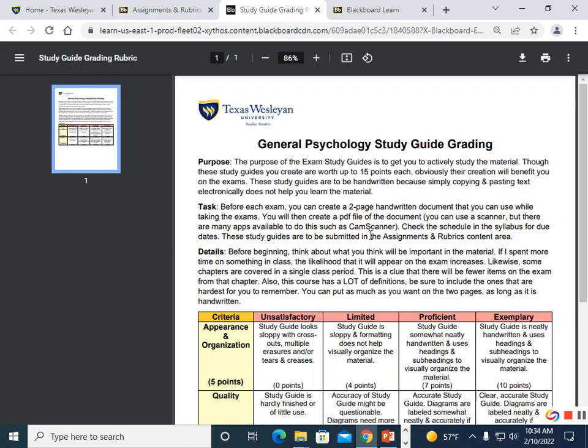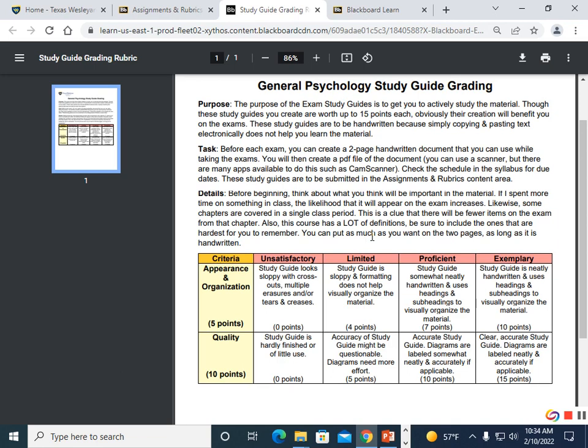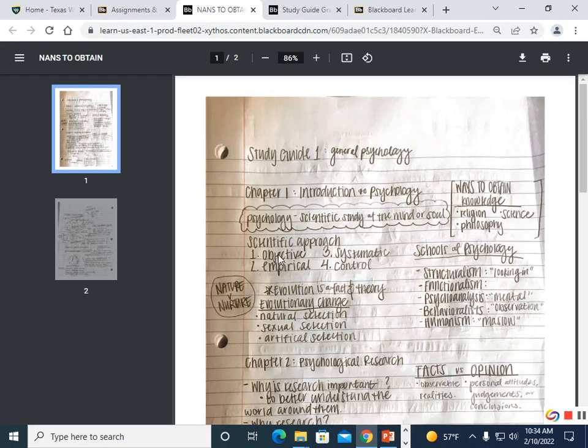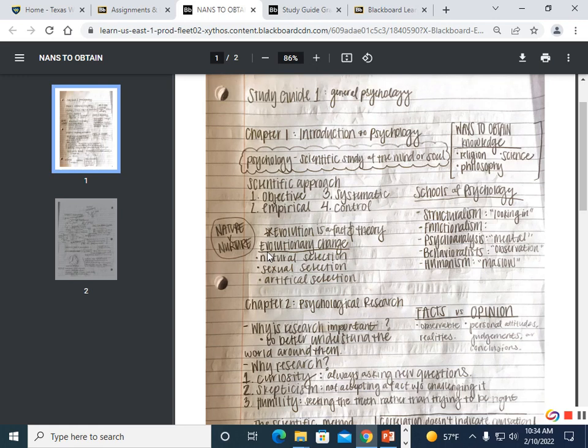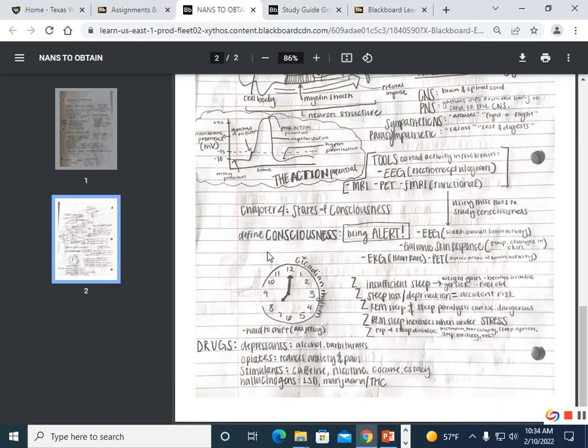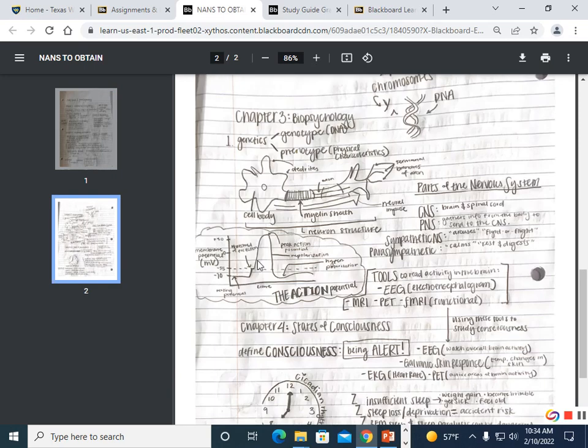So here is a rubric to help explain how I would grade it, but perhaps better, here is a fairly good example of what somebody created for a study guide, okay? This is somebody else's. You can see they kind of summarized the major points, right? So it's a two-page document. Look at that. They've even drawn the action potential and the neuron. Ooh, that's awesome. Okay, so you should be creating a two-page document for the exam that you can use, and then it gets submitted as points as well.